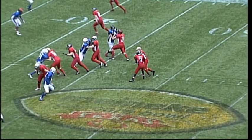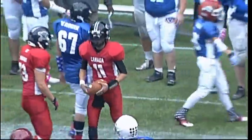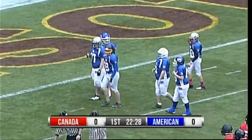Looks like they're going to punt the ball from here. Not a bad choice. They flipped the field position. So let's see now what the United States team could do for the first time being pinned back on offense.